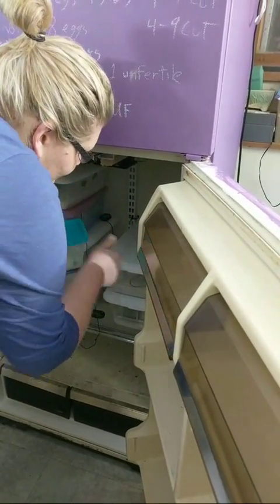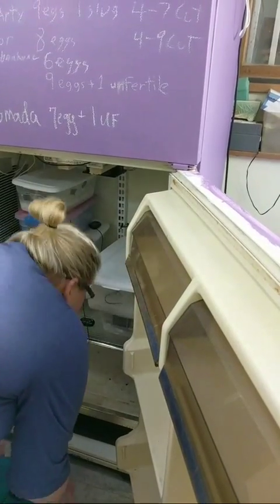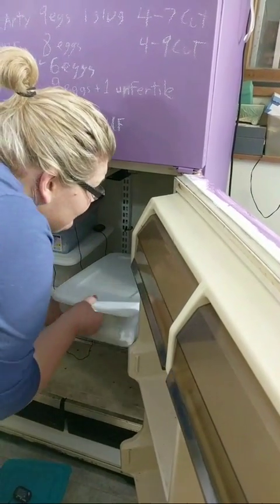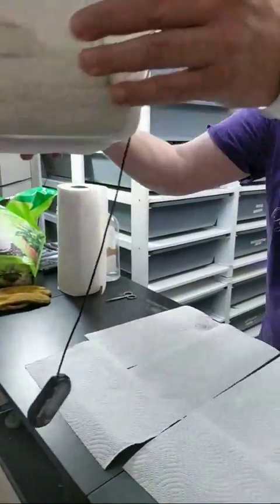You find the right one? Yeah. So we'll drop those other ones. This will be a heavy box too, be warned. All right, got our thermometer hanging there, that's not a problem.